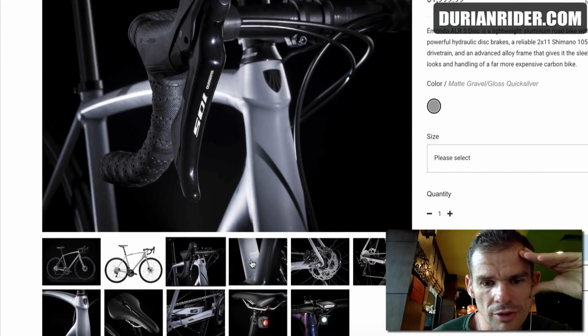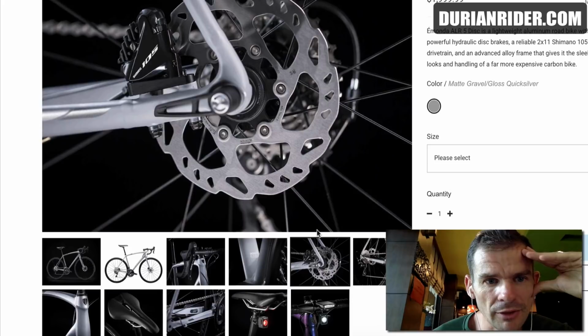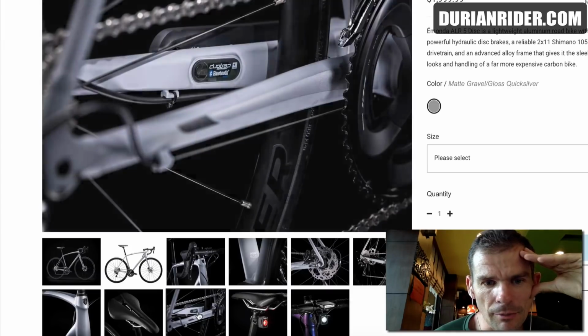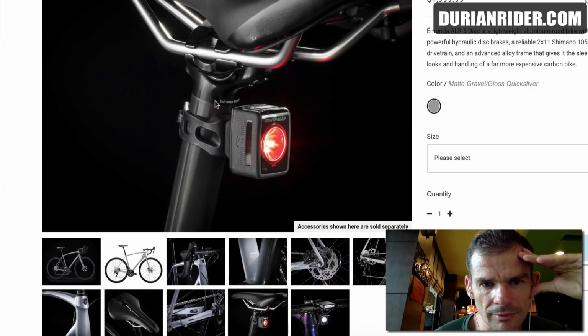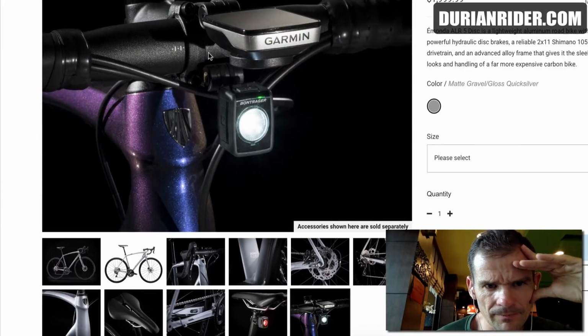So the group set, the Shimano one, it's fantastic. Alloy frame, lifetime warranty, and the Giant has lifetime warranty as well. You could put fenders on this. You could put some Crud Road Racer Mark III fenders on there. The Montrose saddle I like. You might not like it. Doesn't come with lights, but these Bontrager lights are great. Got that little stem blender combo thing.